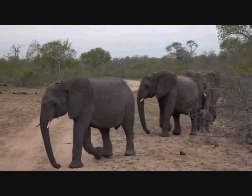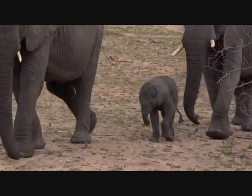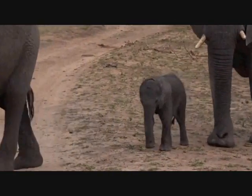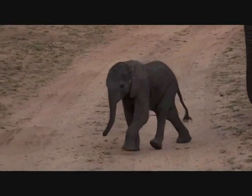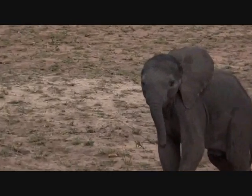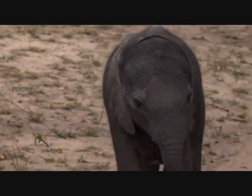Now, I don't want to get into their way, but since we've been here, they've changed direction quite a few times. But look at this tiny tot. Hello, elephants. That is such a little one, probably not even a week old. Hello. Have you even seen many vehicles before? Look at that, having a little look, very unsure as to what we are.